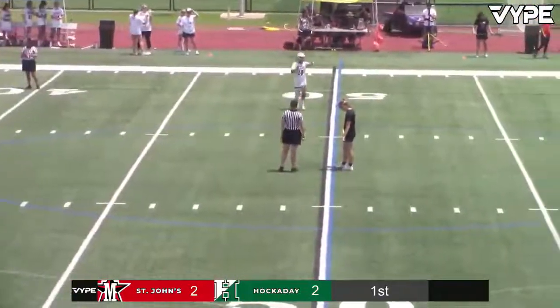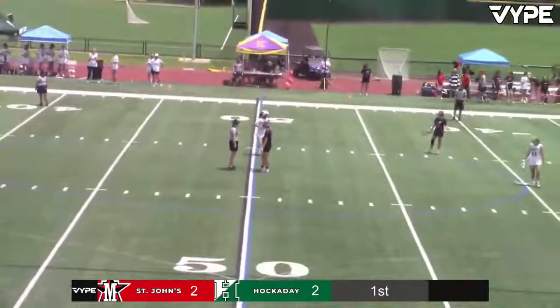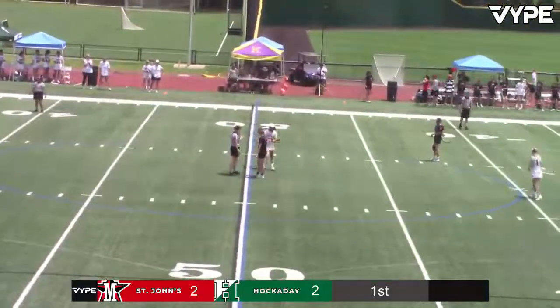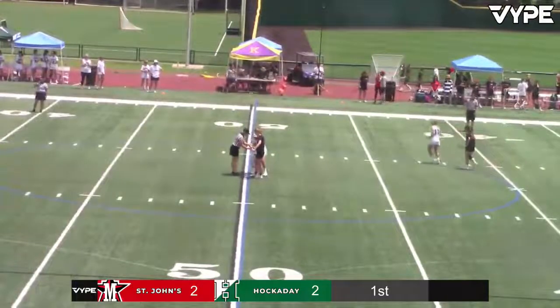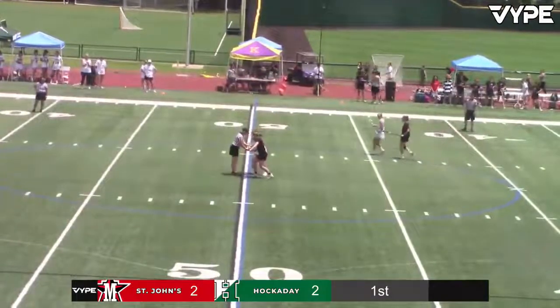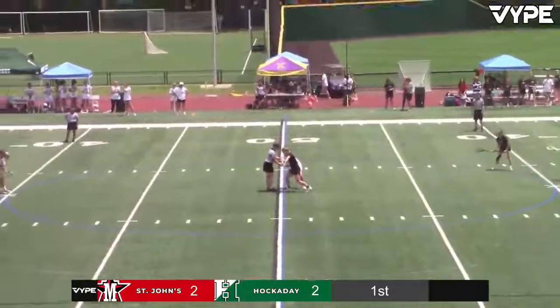Number 15, Min Jae Kwon from Hockaday, comes in and takes the draw. We have a new girl on the draw here for St. John's. St. John's trying a couple different girls here, seeing who matches up best with Min Jae from Hockaday. Let's go, Min Jae! 2-2, first half.